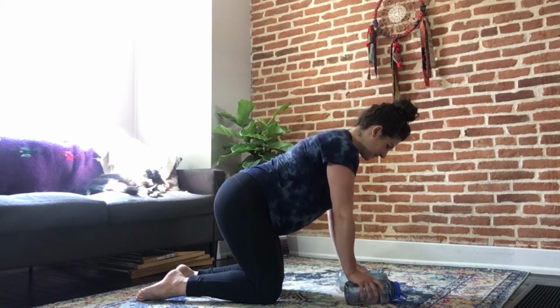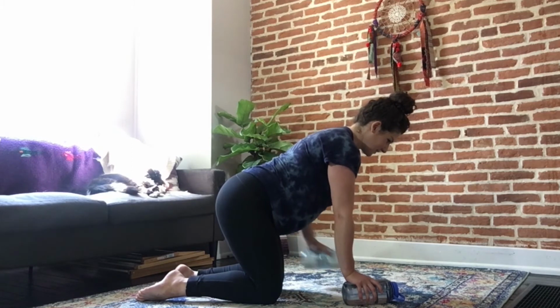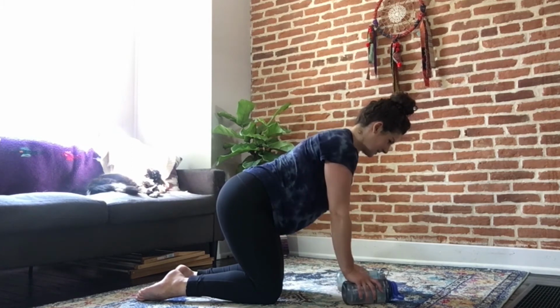A third trimester option would be to drop the knees down into tabletop position. And here I'm showing with water bottles if you don't have dumbbells.